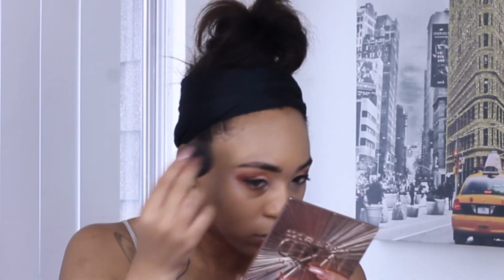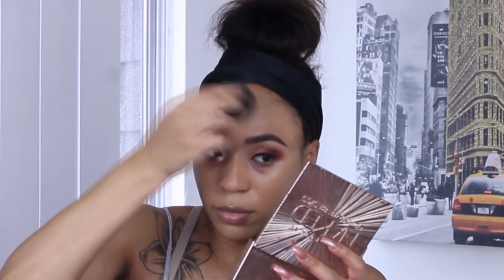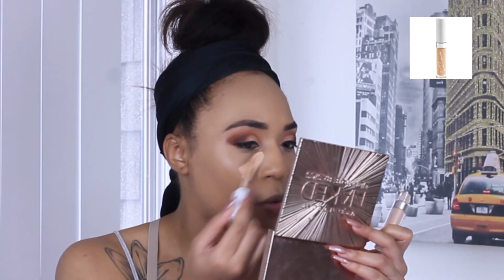You already know. And it's a 2-in-1, your concealer and foundation built into one. But we're still going to use a concealer, girl. We're still going to use a concealer, of course, but it's full coverage. So you know I love a full coverage beat down. Okay, so we're just going to go ahead and do that.